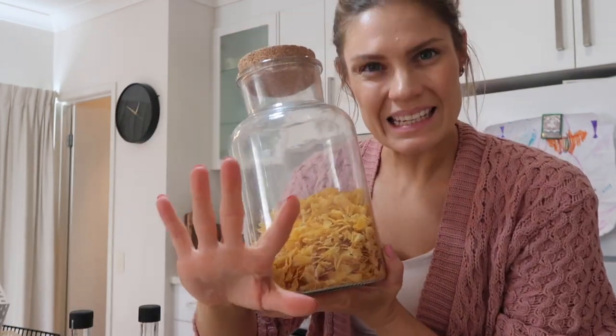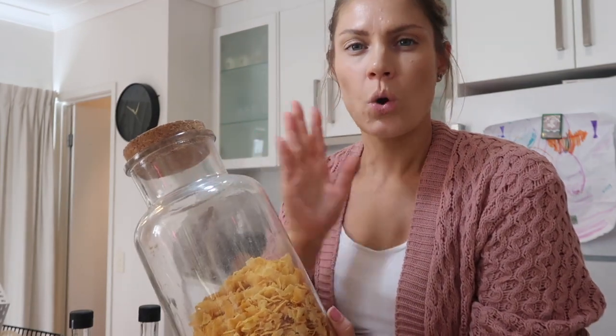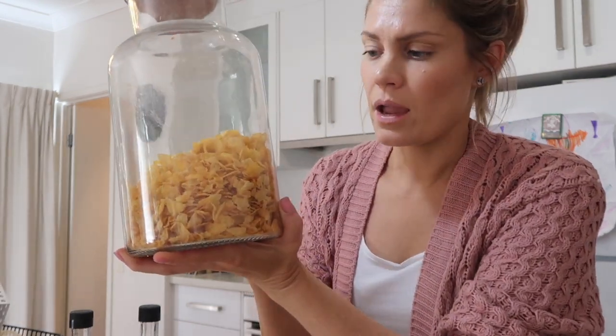Cereal. No, not just any cereal. I think it's really handy to have a bland cereal. Wheat Bix, Cocoa Pops, corn flakes. You can turn these into a breadcrumb.